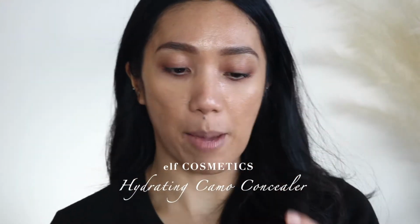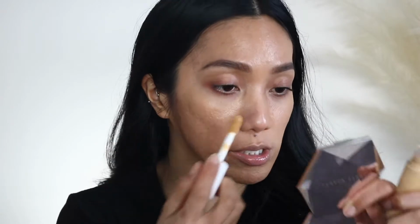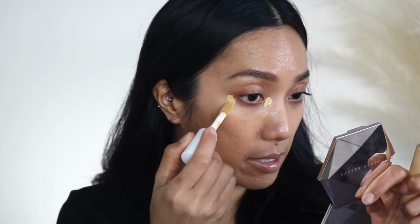So for concealer, I have the new e.l.f. Cosmetics Hydrating Camo Concealer. I do have the original Camo Concealer. I have the shade Medium Neutral. Looking from the tube, it has got a yellow undertone. I personally love a shade like this. So I'm going to just apply this over here and on the side. And I'm going to use a brush.